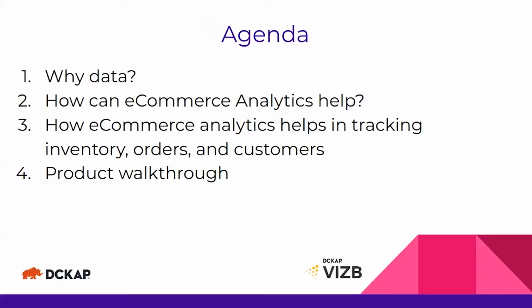So we have a lot to cover today, starting from why data and how can e-commerce data analytics help you in tracking inventory, orders, and customers. And finally, we'll have a product walkthrough.